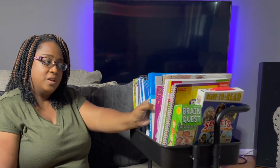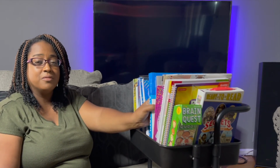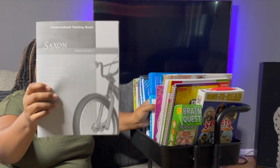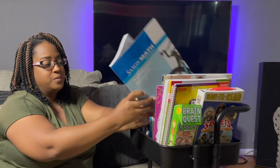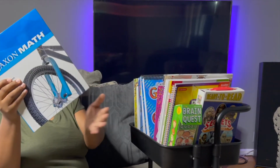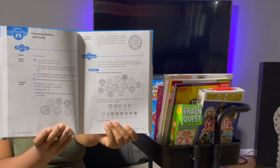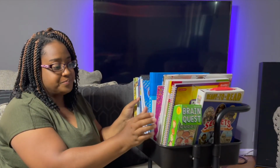And then last but not least, he is using Saxon math this year. I used Masterbooks last year and felt like it just did not give me enough for him to do, so I'm trying Saxon. There's the Saxon test book, the Saxon Solutions Manual, and the Saxon Power Up Workbook. This is Saxon Math Intermediate 3. I'll just show you some pages inside. That's what it looks like. I will be doing a full flip-through of this in another video.